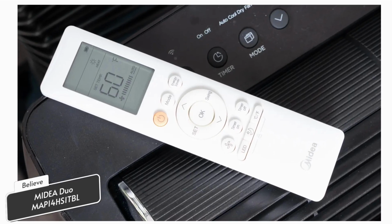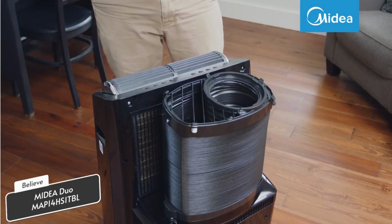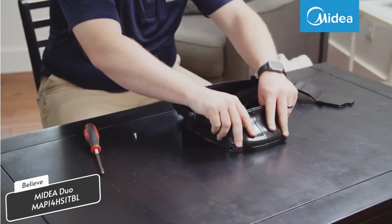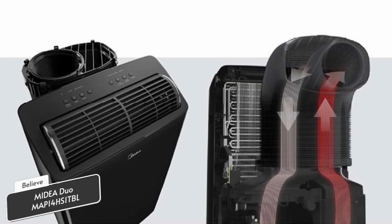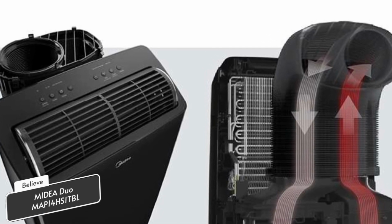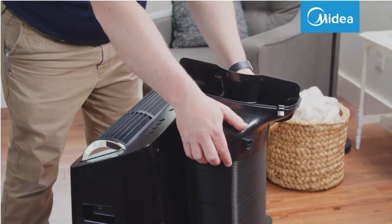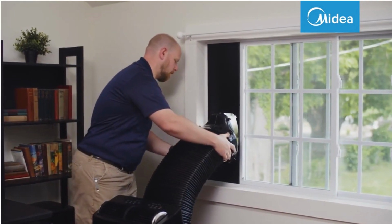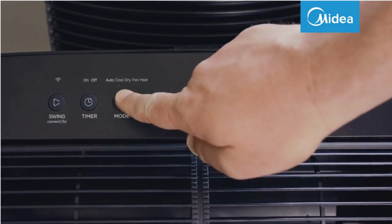Stay in command with intuitive controls that put you in charge of your comfort. Adjust temperature, fan speed, and mode with ease for a personalized cooling or heating experience. Don't compromise on comfort. Elevate your cooling and heating game with the Midea Duo Map, the top-rated portable air conditioner that's quiet, powerful, and energy efficient. Get your Midea Duo Map now and redefine your comfort experience. Stay cool in the summer, cozy in the winter, all with one incredible appliance.